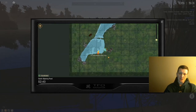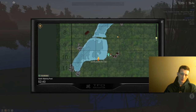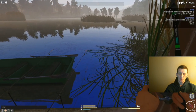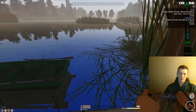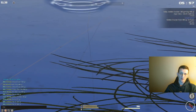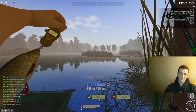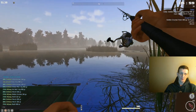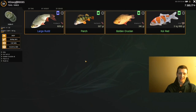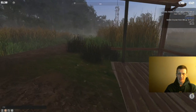Okay, so let's just think about, if this spot doesn't work, where do we want to try? Come on, be a golden crucian. We need to catch a high percentage of these to actually have a chance of making it on the daily quest. Is that a rud? We'll give it one more fish, and then we'll switch back to size one, I guess. It's a nice rud, but... let's see.